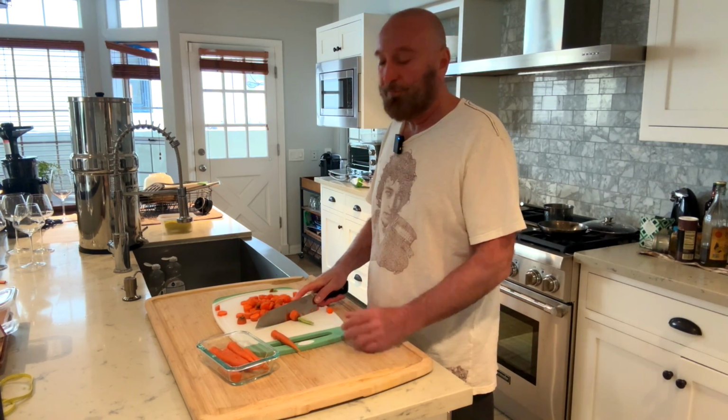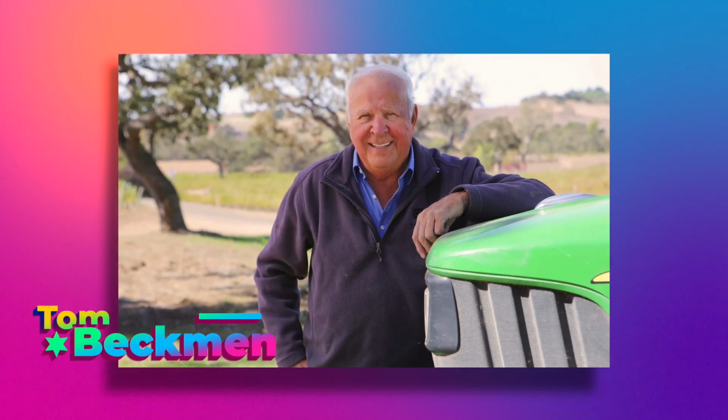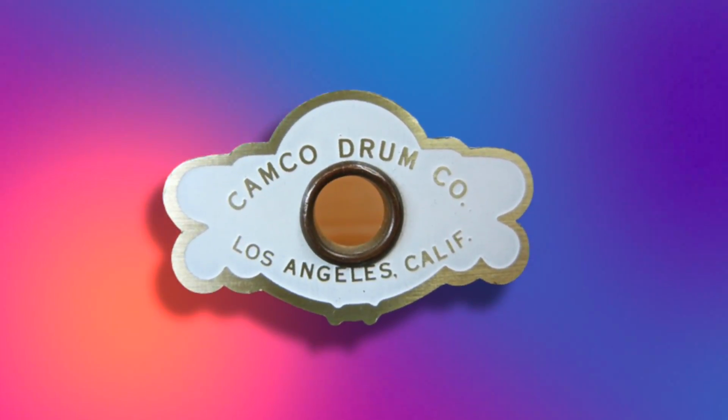You get the point. After only 2 years, in 1973, Custom sold Camco to Tom Beckman, the owner of the Beckman Musical Instrument Company, who moved the production to Los Angeles. Now, Beckman had experience in manufacturing and revamped the drum formula. The LA Camcos were substantially different from the previous Camco drums.